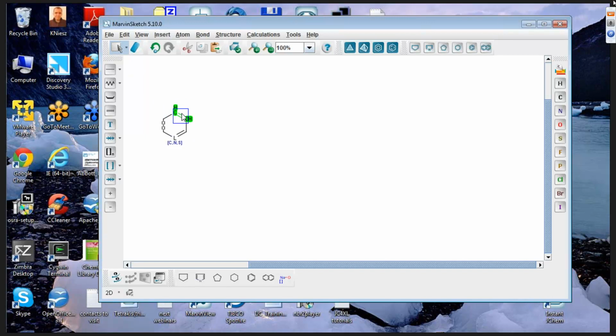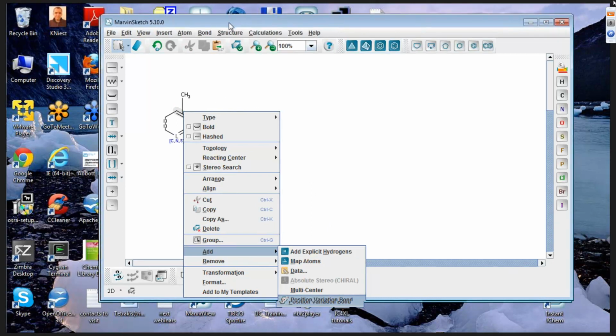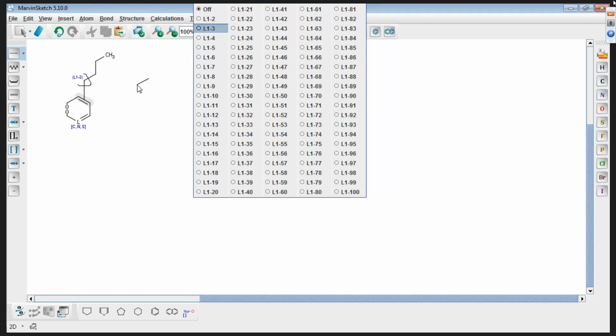We have an option to drop a position variation bond here. And this means that this functional group, this chain, can be either on this atom or this atom. We go a little bit further. We can add a link node here, which is sort of like a repetition unit for that CH2 species. Or we add generic groups, two of them, R1 and R2.